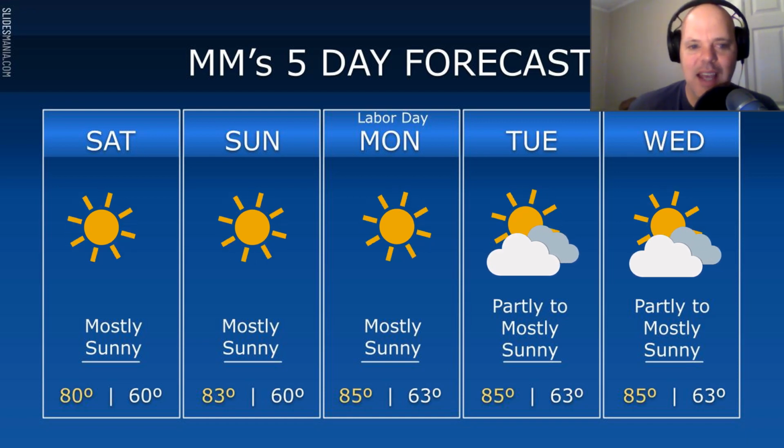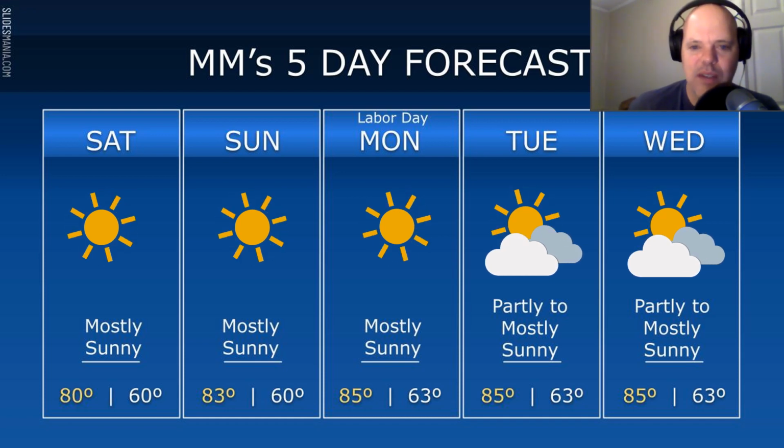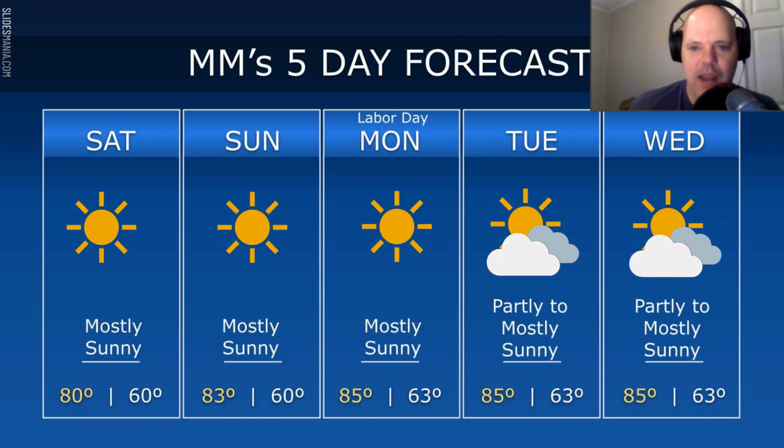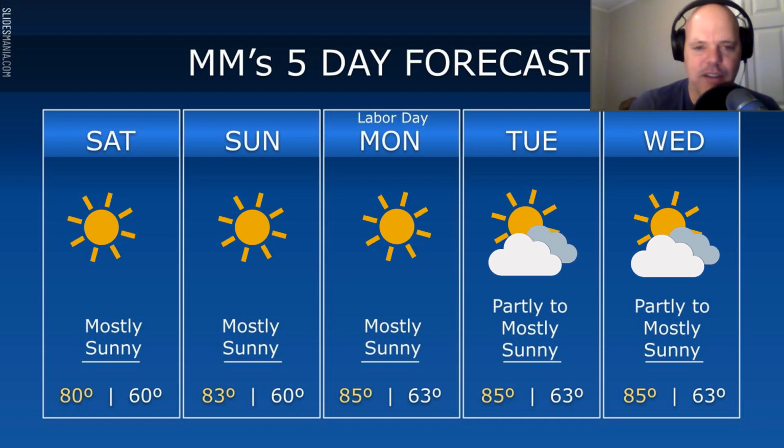Highs around 80 today, climbing into low 80s tomorrow, mid 80s by Monday. And then Tuesday and Wednesday, we stay in the mid 80s. We throw a few more clouds in the mix, but right now looking rain free. So an extended period of warm, dry weather is certainly in the cards.